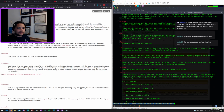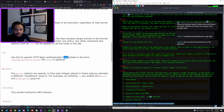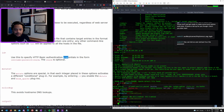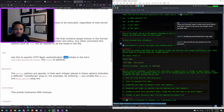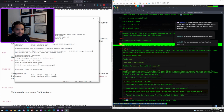Whoa, you're tiny. Let's see, credentials, ID, in the form of username, password, and realm. Realm is optional. What I'm looking for is this ID plus. Let's see if that pops up with anything. ID and password to use for the basic host authentication. All right, so that's what I'm going to use. I guess I'm going to put this in my little password thingies here. We'll go back to Nikto.